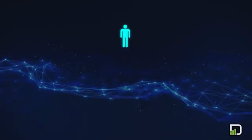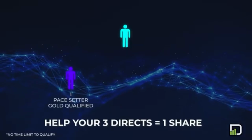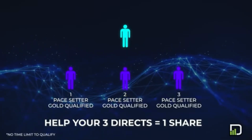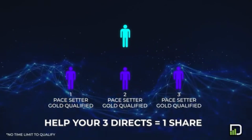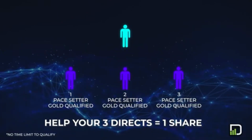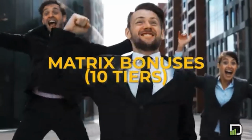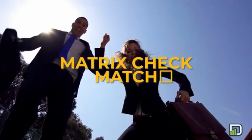To qualify for PACESETTER Leadership and earn a share in the Leadership Pool, you must help 3 of your personally enrolled members achieve the 30-day PACESETTER Gold bonus. And the best part? For every 3 personally enrolled members that reach PACESETTER Gold, you earn an additional share in the PACESETTER Leadership Pool.